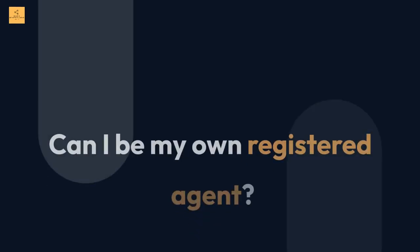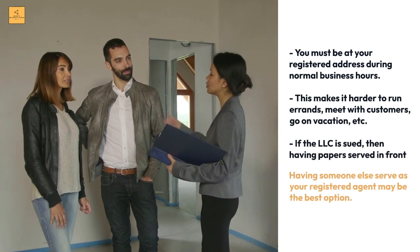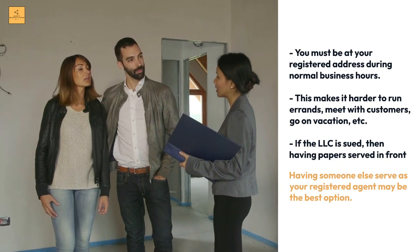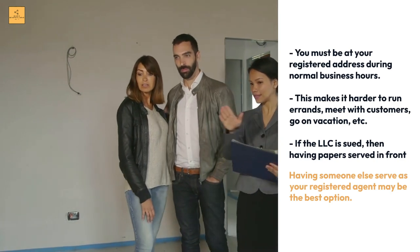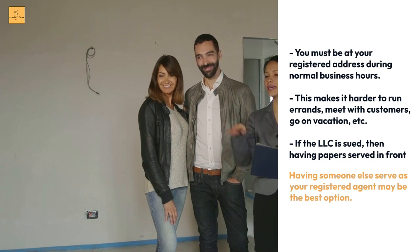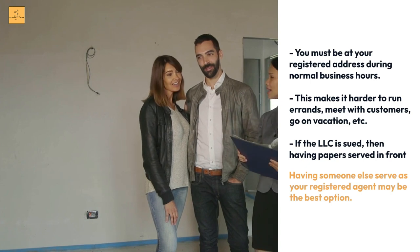Can I be my own registered agent? You must be at your registered address during normal business hours. This makes it harder to run errands, meet with customers, go on vacation, etc. If the LLC is sued, then having papers served in front of your customers and clients can be a very bad look. Having someone else serve as your registered agent may be the best option.